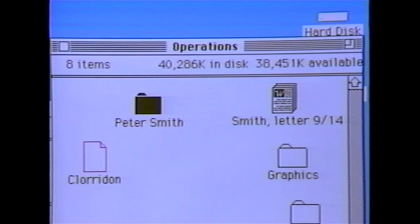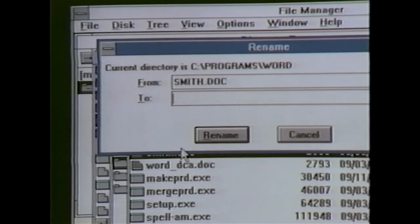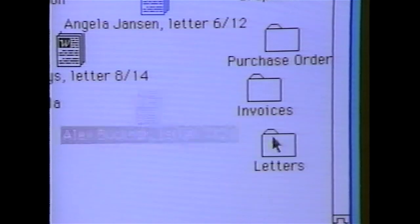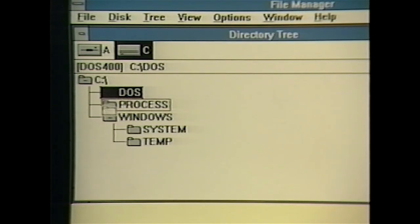So, where Macintosh gives you the freedom to call your files and folders whatever you like, Windows can only accept DOS file names with 8 characters or less, which forces you to create your own version of computer code. Where Macintosh lets you arrange your icons any way you want, File Manager icons are locked into the DOS directory tree. This prevents you from arranging them in the way that suits you best.